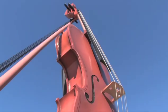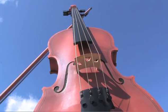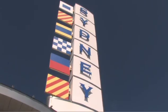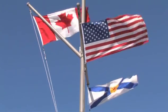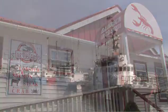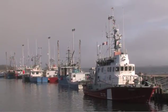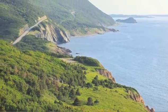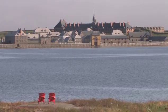With notes of traditional Celtic music on the air, visitors to Cape Breton Island in Nova Scotia are met by a 60-foot-high fiddle at the Port of Sydney. This is just one glimpse of the local culture, which includes a picturesque fishing industry, the Alexander Graham Bell Museum, the scenic Cabot Trail, and the historic Fortress of Louisbourg.